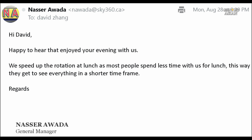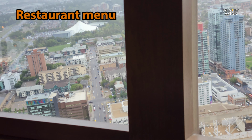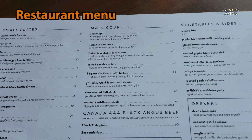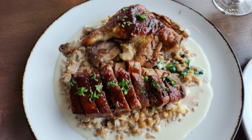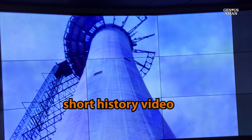There are various possible reasons for different rotation speeds. The reason that we were told when we asked about this at the Calgary Tower was that simply, generally, people eat lunch faster than they would eat dinner. So the speed can be set differently, so that you will be more likely to see a full rotation while you are there. Here's a view of the restaurant menu on the day that we were there. We ended up ordering a half roast duck and some kind of a broccoli salad. Both were quite good.